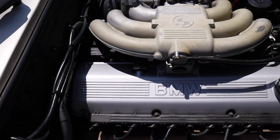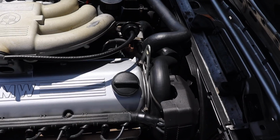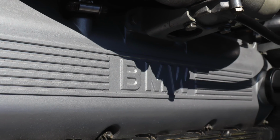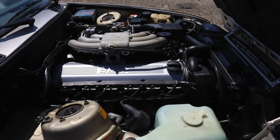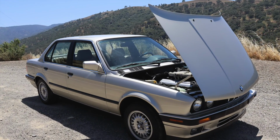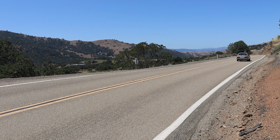If smooth and relatively powerful aren't positive enough engine attributes for you, well, how about if I throw in reliability and easy to maintain? Is this a BMW? Reliable? I know, I get it. But the M20 is a very accessible power plant. And when exposed to regular routine maintenance, it will reward its owner with years and years of driving enjoyment.